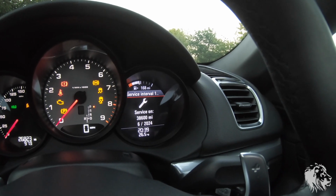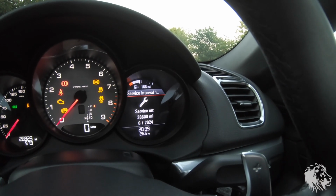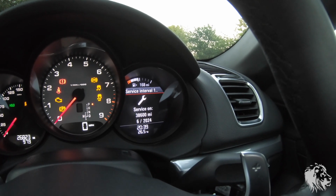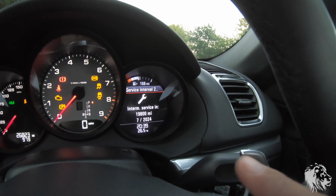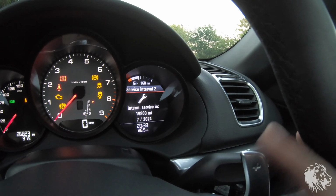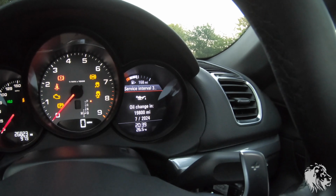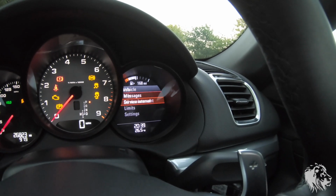So the next major service is due June 2024 in 38,600 miles. The next minor service is due July 2024. So basically, it's due a service in June, July 2024, and an oil change as well.